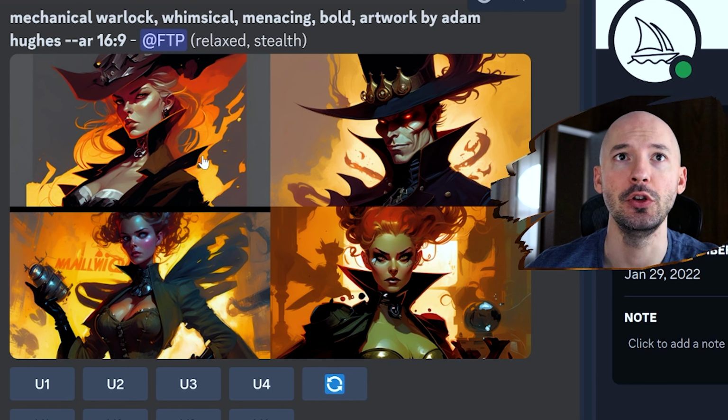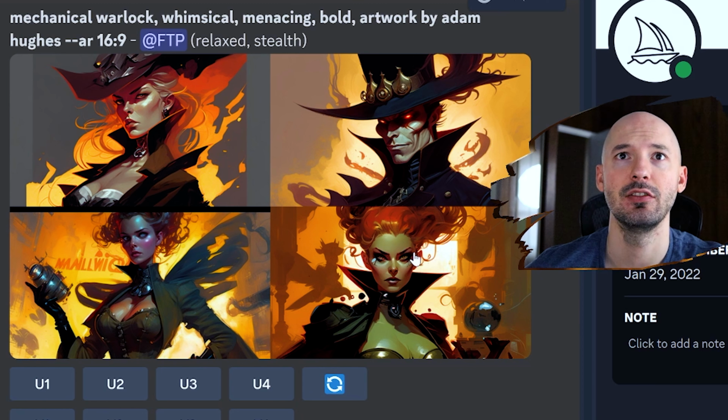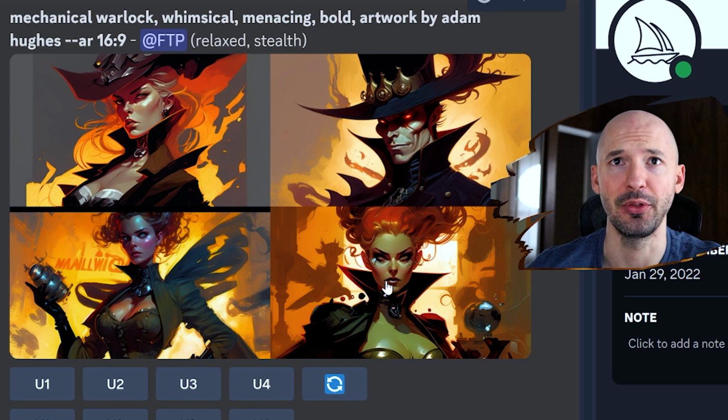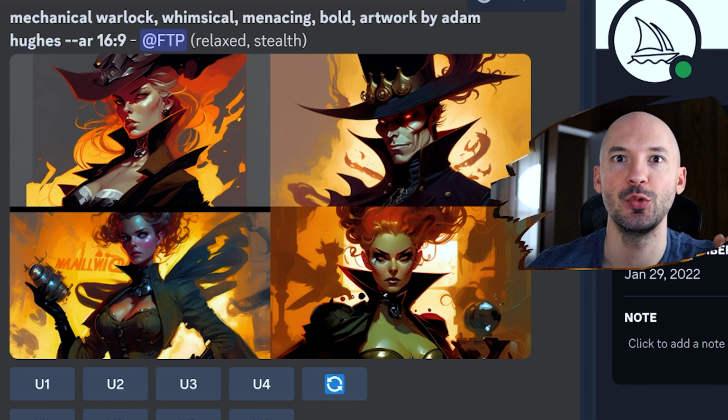Spooky. Adam Hughes. I haven't seen many like this, where I'd say these are a lot more, not necessarily tame, but a lot more, what's the word? Not comprehensive, compatible with the human brain. Like, I can understand what I'm seeing here. Very clear figures. I love how in 3 of them it made it a woman. That's a little unexpected. Oof. And look at those eyes glowing under the shadow of the brim of his hat.